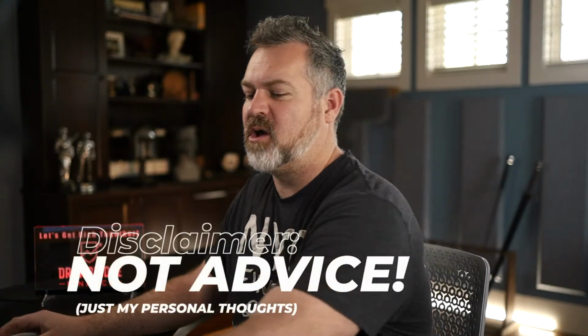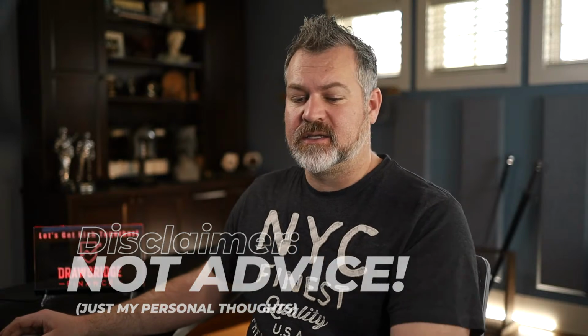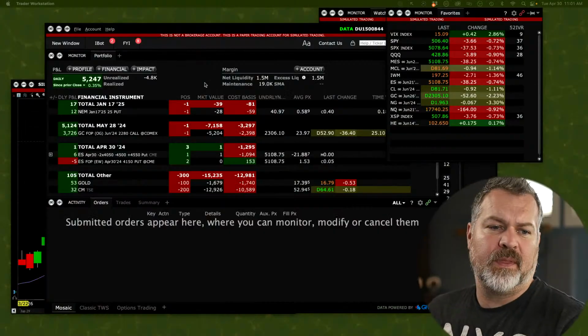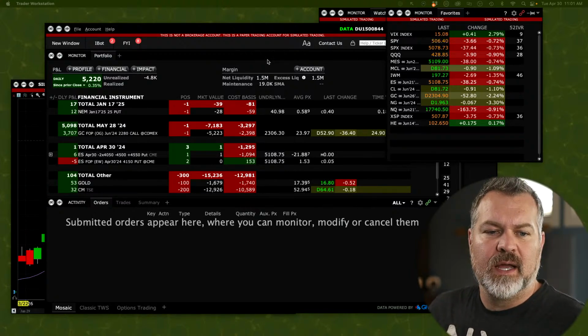I'm realizing my sign is not on. I am slightly red today. The sign is indicating that I'm holding some long deltas in my account overall. So on a down day like today, it doesn't surprise me when I'm down a little bit, but all within the basis of what we're looking at in general.